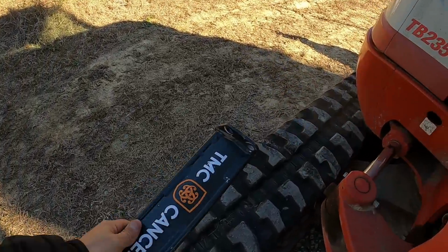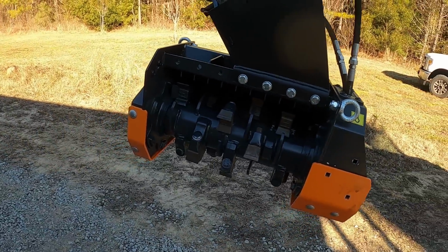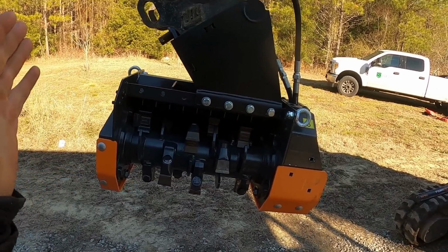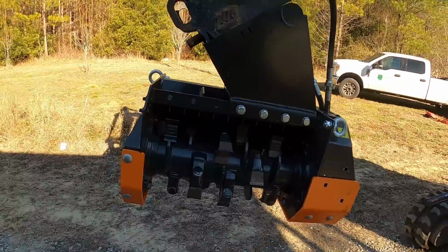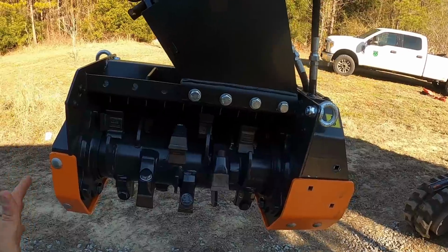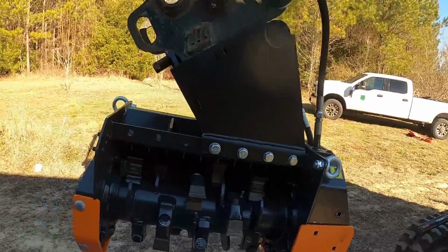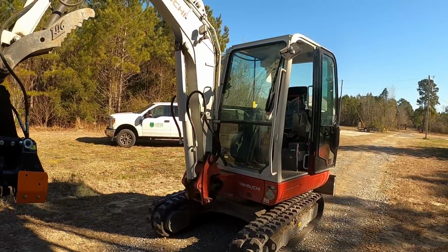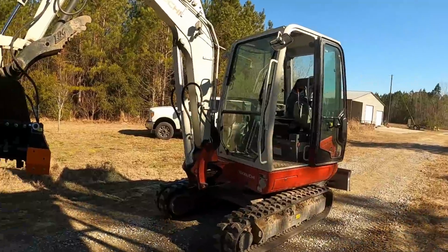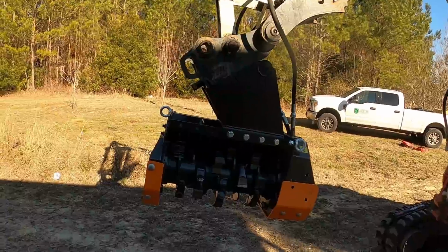And this is different than my THI that I just hooked up on my Kubota in several ways. First of all, this is designed for your 2.5 to 4 ton excavators. That's what this thing is made for. It can go down as low as 2.5, and we go up to about 4 tons. And that's what this is made for. So we're running it on a Takeuchi TB235-2, and this thing puts out, I think, about right at 16 gallons a minute of flow.